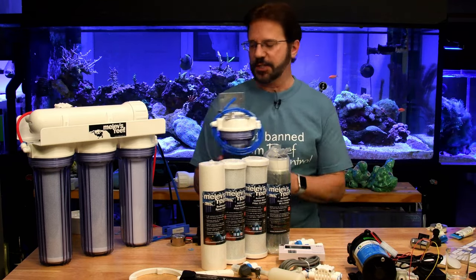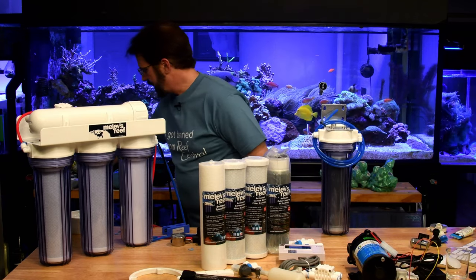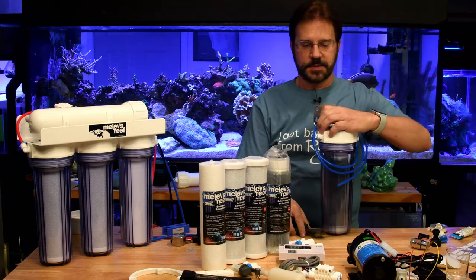The DI stage has one piece of tubing coming off of it, and it's on the outbound side. So I'll remove this.